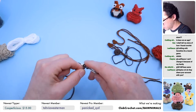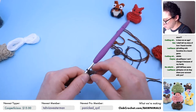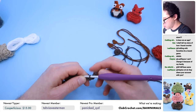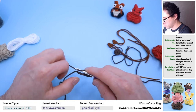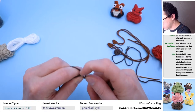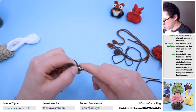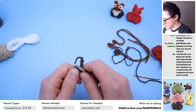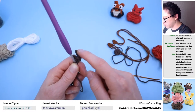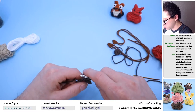And then let's see what happens when we do this. This should pull it in more, maybe. No. This isn't working exactly how I want it to, but that's all right. Let's see what happens when we do a couple chains, and then slip stitch down the chains. I'm just kind of noodling right now to see what will and won't work. Because this could look like an antler. I just don't know if it's gonna hold its shape. It might not hold its shape as well as we'd like it to. But maybe it will.